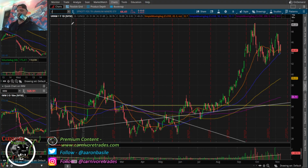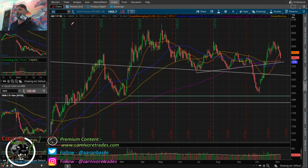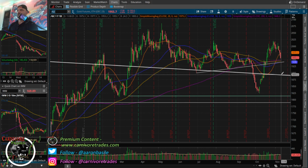Gold backing off quite a bit here. So we lost the 20-day. You guys know where I'm looking for it, right around 1950, 1940. There's your trend line, and that should be the level. 200 moving average, 100 moving average, that should be a good bounce level for gold. If it gets through that, it's to 1900.